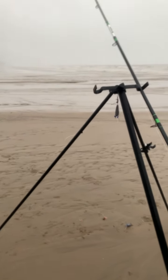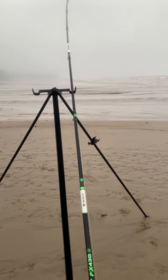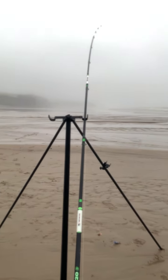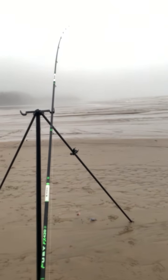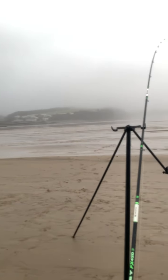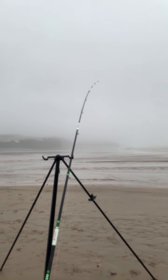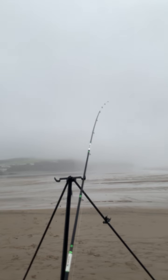So guys, it's been about an hour since I last spoke to you, and not a touch on the rod. The tip's just been swaying in the waves for the past hour, and nothing. I had a two-hook flapper out with a bit of ragworm and a bit of razor, and nothing. So I've chucked out a pulley rig with just the whole razor on, hoping for a bass, out in the surf. So hopefully we'll get a nice bass or even a big flounder on it.